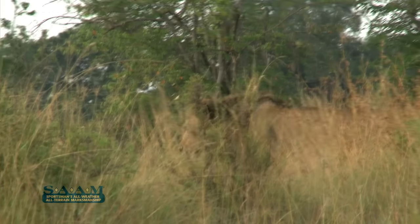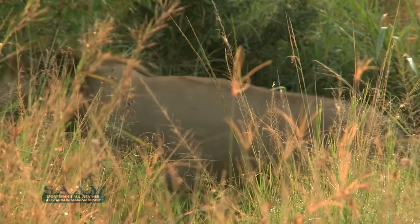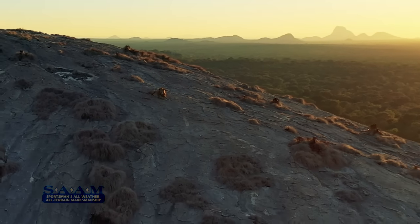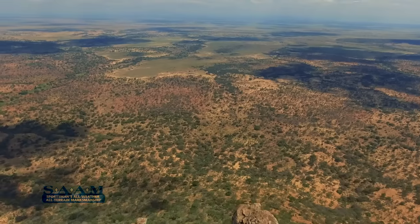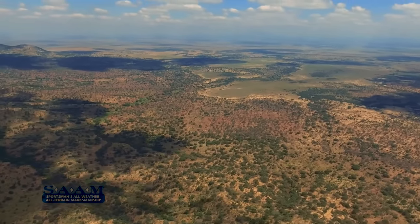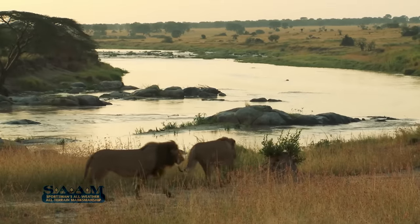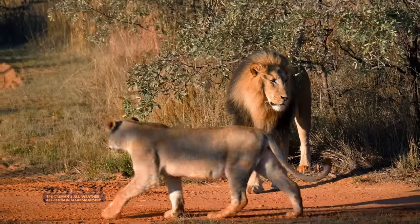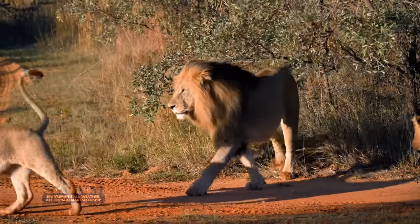The lion must always be hunted with the utmost of caution and respect. While lion habitat and quota are shrinking across Africa, there are certainly still huntable populations in many countries, with Tanzania, Zambia, and Zimbabwe being the best choices for the hunter wishing to take this great game animal.